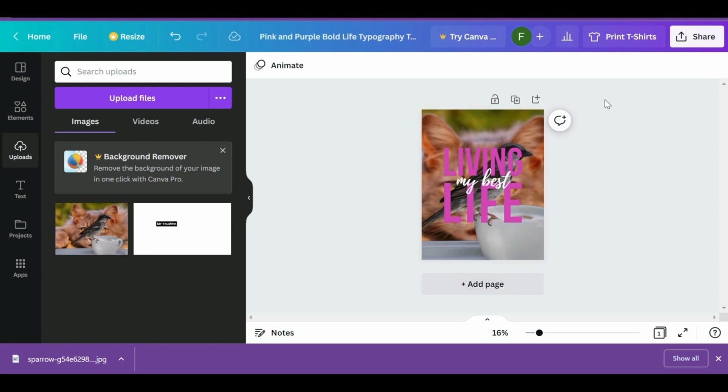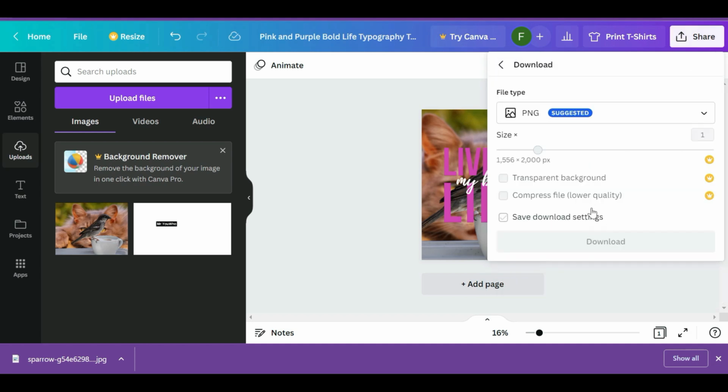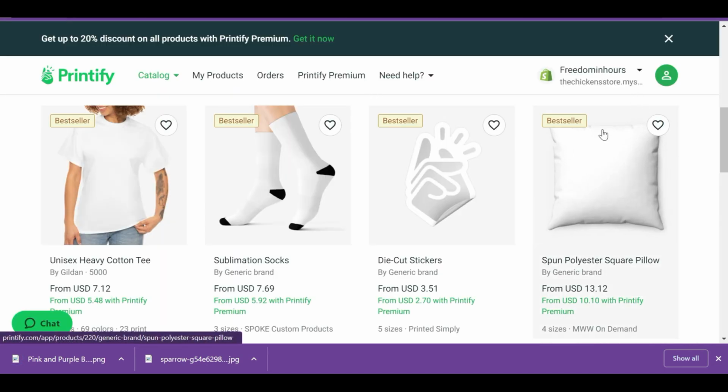So if we just go and actually save that now, save that document. So share this design to download. So download it, and let's do that now. So now we go back to our Printify store. Now I've already created a Printify store because, as you know, it's through my YouTube channel.